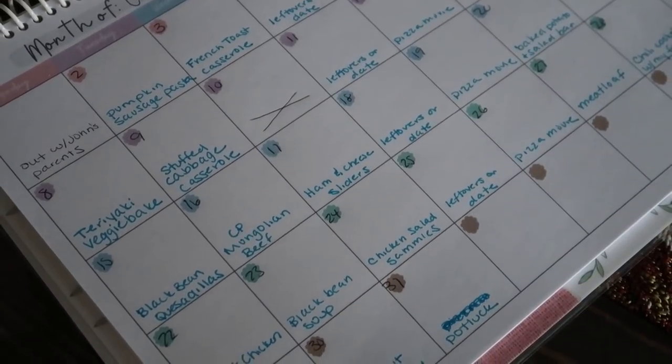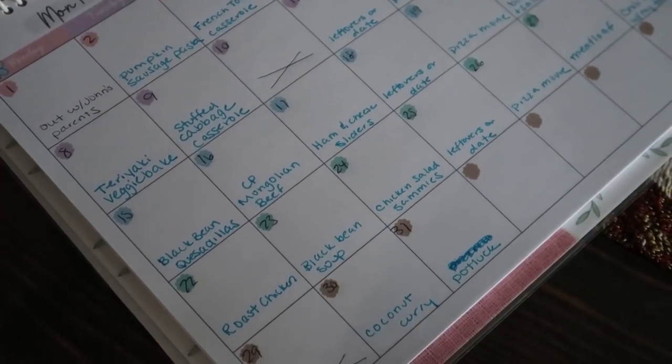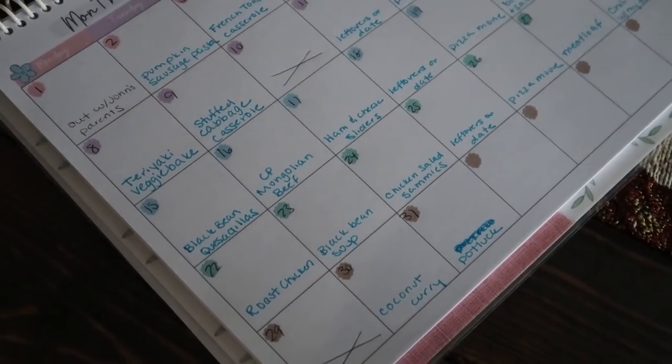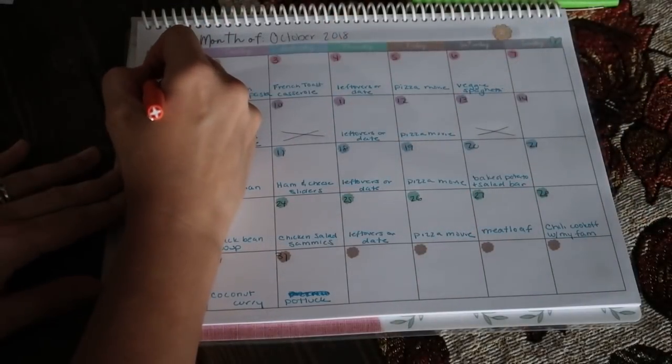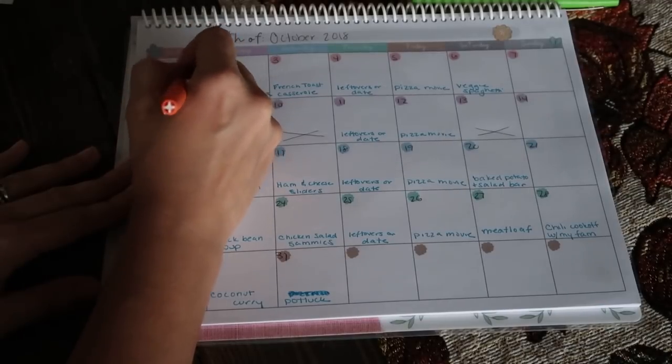This upcoming Sunday, I found a recipe for sausage stuffed acorn squash, which sounded so good, and the kids have been begging for another apple pie since we read How to Make an Apple Pie and See the World. So I think that's what's on the menu this coming week. But as for the rest of the month, we will see when we get there.